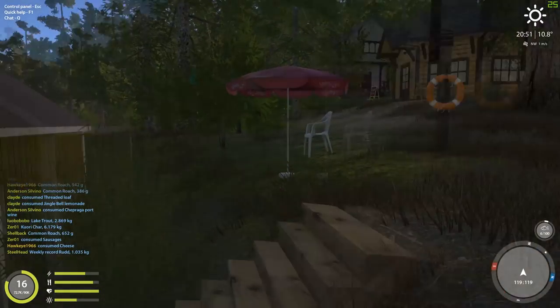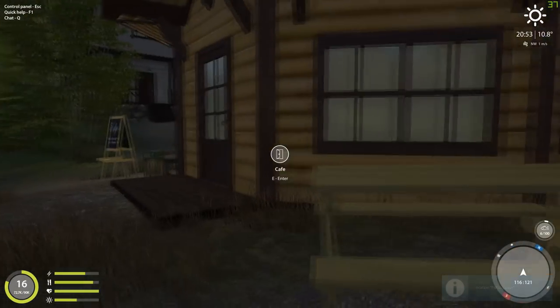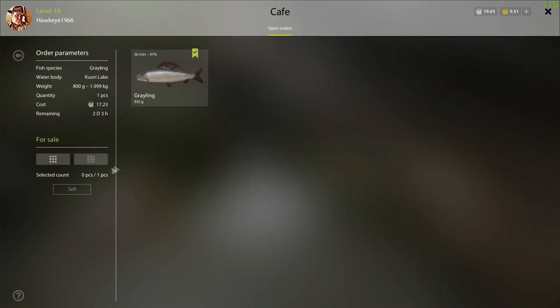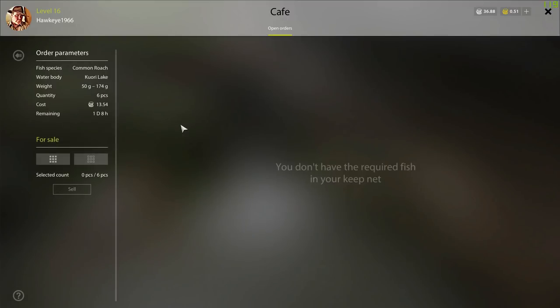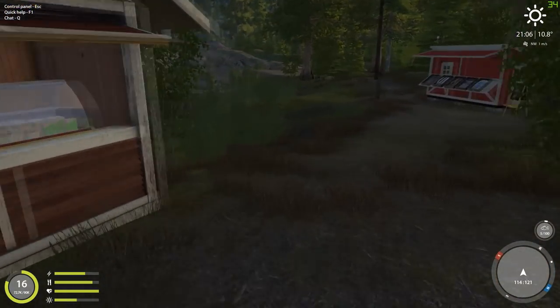Before I go on a boat, I'm going to come over here to the cafe. I think it's right here. Yeah. My grayling is big enough. I'll be damned. Alright, let's see if we can't sell him. That was 17 gold right there. Or silver, I mean. Let's see, anything else here I've got? No. You need 6 pieces of that. 8 pieces of that. Well, one out of the bunch isn't bad.